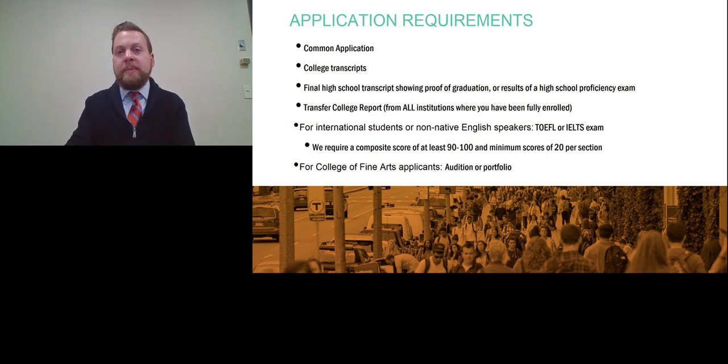If you're in your second semester or later of college work, really the majority of our decision is based on your college transcript, because that's what is going to be predictive of how you'll be successful at BU, not a high school transcript that may be several years old at this point. So we really do lean to the college transcript.